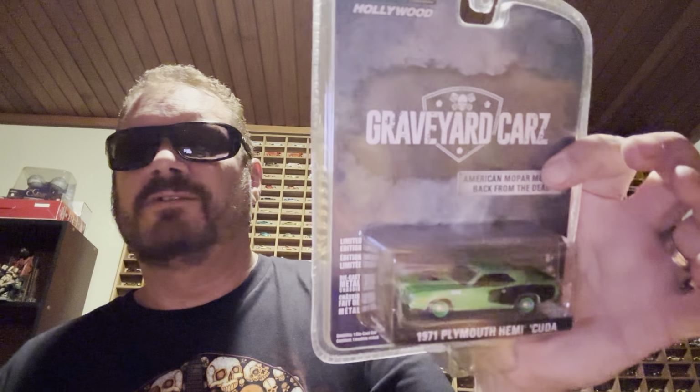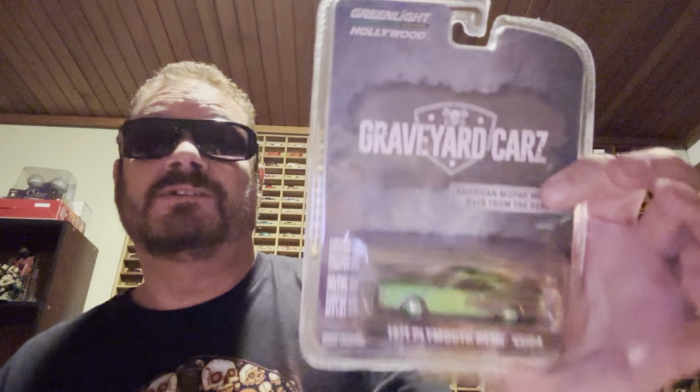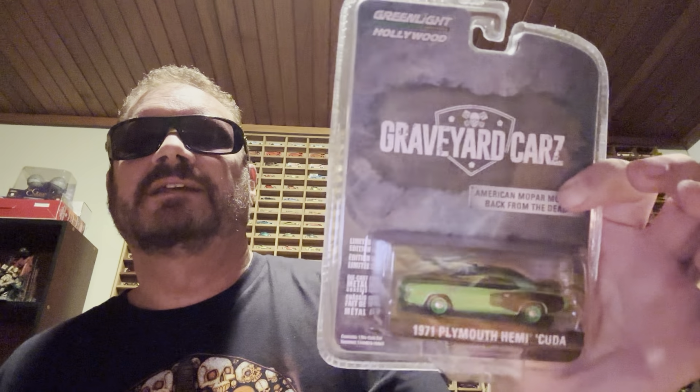Let's go through some random stuff. Hey, I got two of these. I got one open too. Not bad. Graveyard cars. This is cool. I actually thought it was a green light at first. Not a green light. A green machine. Yeah. Looks like a green machine. Isn't though. I have some green machines I'll go through.